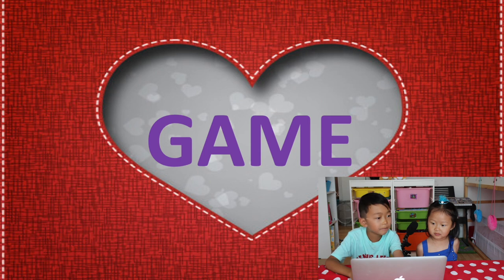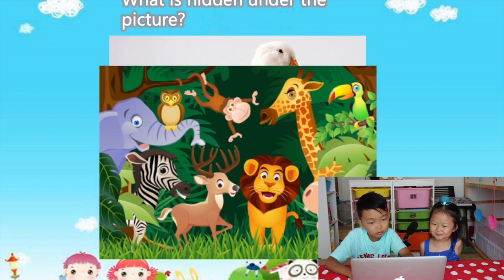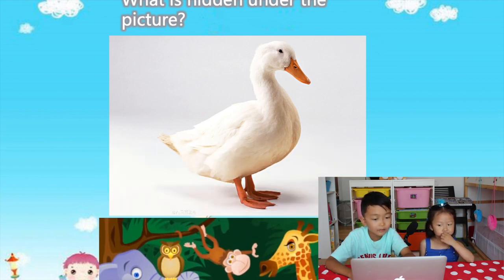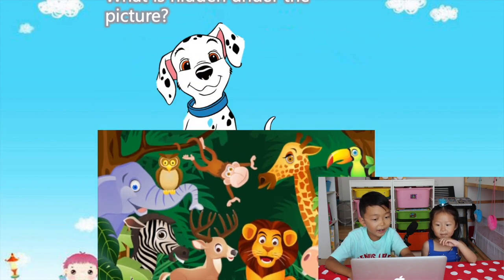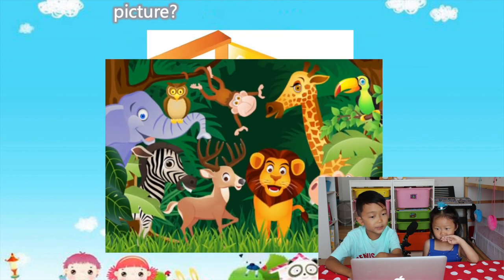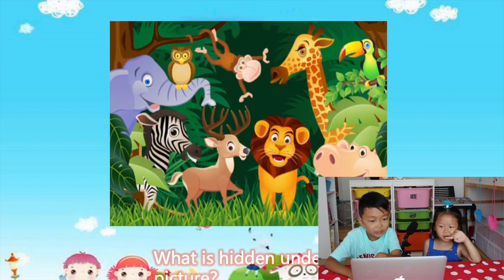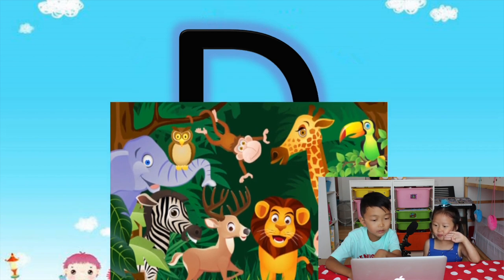Now it's game time. What's hidden under the picture? A duck. Yeah, it's a duck. What is this? A dog. Yeah, it's a dog. What is this? A door. Yeah, it's a door. What is this? A door.